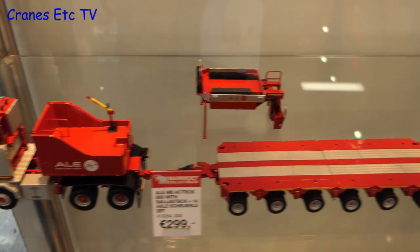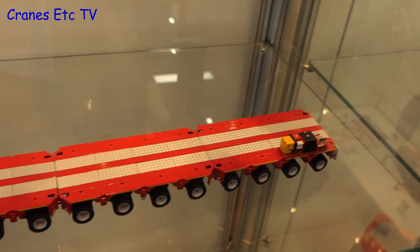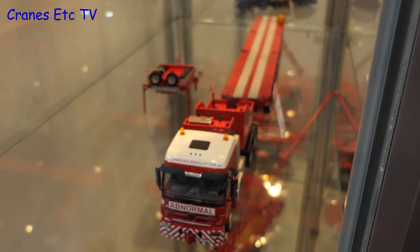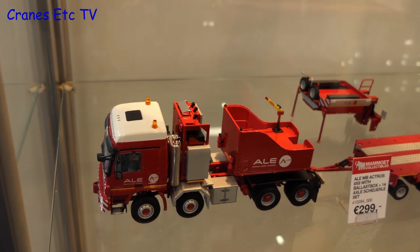And you also have your ALE model here? We also have our ALE model here, the Actros, the 8x8, with some Scheuerle axle lines, which actually consist of the 6-axle Scheuerle and then 2x4-axle Scheuerle, which you can set up as a pulling combination. But also can be attached with the neck, so you have a trailer combination.